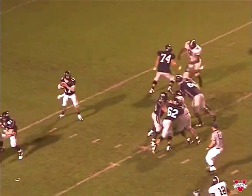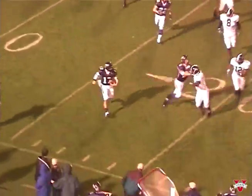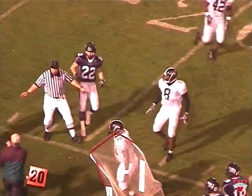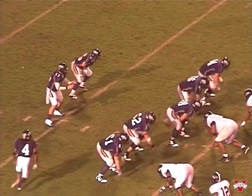Snap looking to left. Down block. Fourth and out of the pocket. He's at the corner of the 15. The play. And he's left by the end. He was going back to last season.